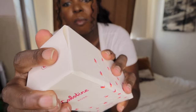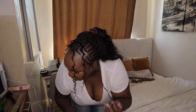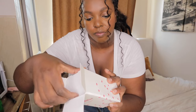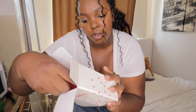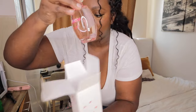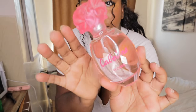So this is the perfume I'm wearing. It's more of a floral. Yeah, I like floral. It's already smelling. I can smell it from here. It has a freshness, cherry blossom. That's how it smells. This is how it's looking, guys.